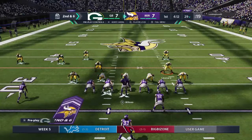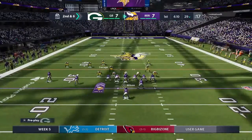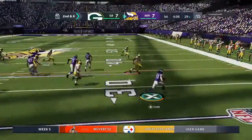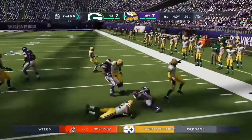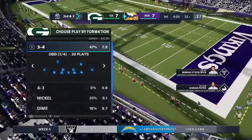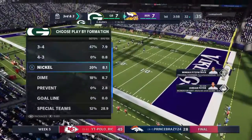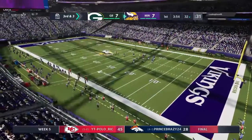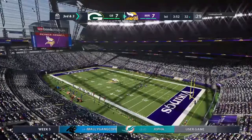Now they'll work from the 29 on 2nd and 6. They run. Cook. 3 yards is half of what they needed. Now can they get the other 3 here on 3rd down? Stop the tackle. That's a gain of 3. Brings up 3rd and 3.